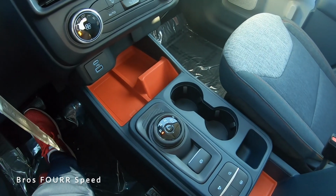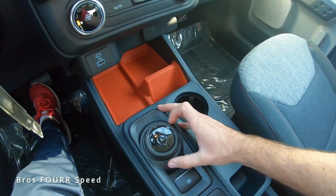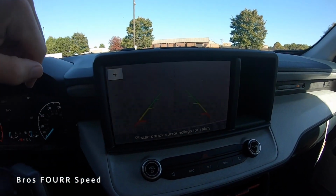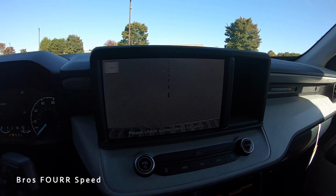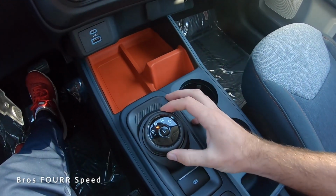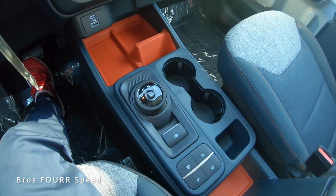And then moving on to the gear selector now, with my foot on the brake, all I need to do is rotate this dial once. That is for reverse, where you'll see the guidelines as well. If I push on the plus button, now we have a downward facing angle. So if you are backing up to a trailer or even in a parking spot, you have a different angle, which is of course great to see. We can rotate it all the way over to drive. There is a low range gear as well. And then we can go all the way back into park.